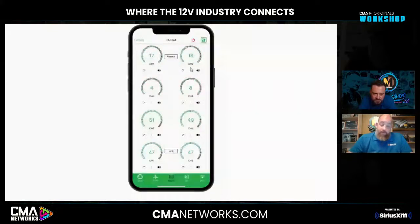The speaker icons, just like on the PC app, as you go through and tap the icons, that does allow you to mute channels that you don't want to hear. So if I'm trying to tune just channel 8, it's going to be just my sub channel. I can mute everything except for channel 8 down at the bottom right-hand corner. And now I'm able to actively work on just that channel by itself.